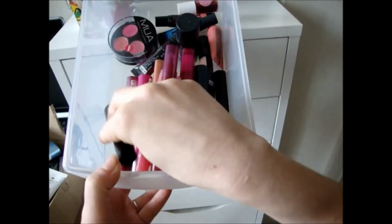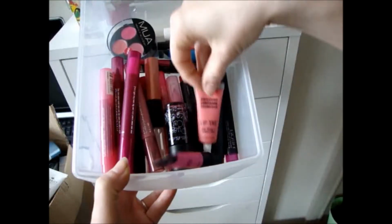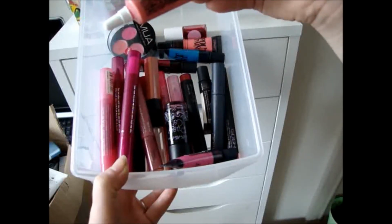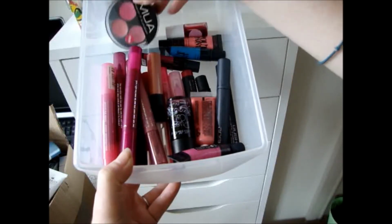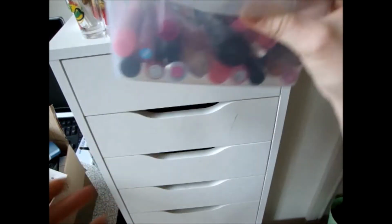This one is a Stila one, which is really nice, I like that. I've also got my Sleek Pout paints and my one and only lip tar, which is, what's this called? Trollop. And then other things that sort of don't fit anywhere else, like the MUA lip palettes, which aren't that great, and Benetton, and all that kind of stuff is in there.